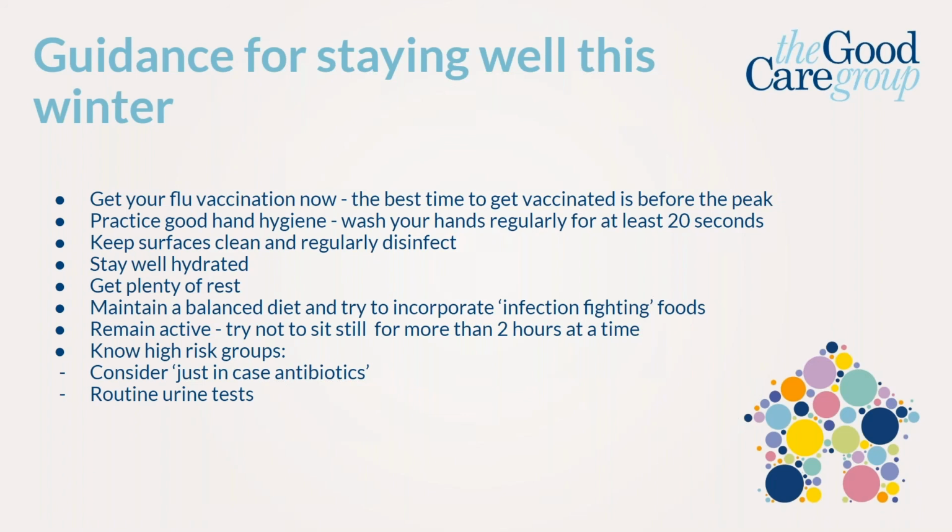And then whilst it's possibly the most basic method, the best way to prevent the spread of infection is to practice good hand hygiene. So as we tell our carers, we would encourage anyone in the general population, wash your hands for at least 20 seconds regularly. And that includes on arrival at other people's homes, before coming into contact with others, before and after eating, or using public transport if you have to. As Hannah said, it's really important to keep surfaces regularly disinfected, just with household products, but much more regularly than you would usually.